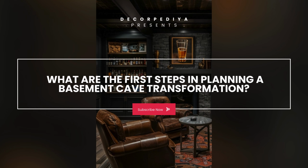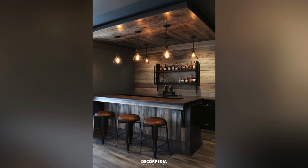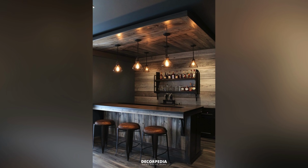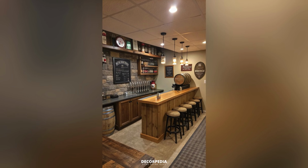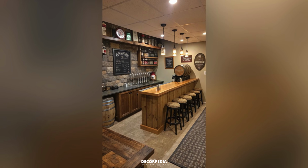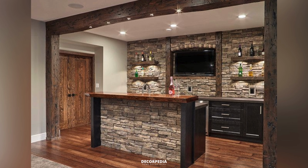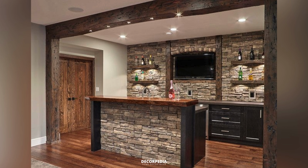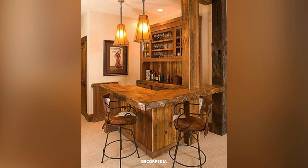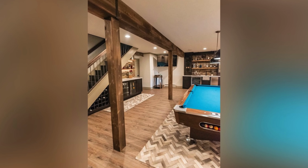What are the first steps in planning a basement cave transformation? Embarking on a basement cave project requires thoughtful planning to ensure the space meets your needs and desires. Firstly, assess the space. Consider the size, ceiling height, and existing features. This will help determine what functions the space can accommodate, such as a bar, theater, or gym. Secondly, define your purpose. Decide on the primary use of the space, be it relaxation, entertainment, or a combination. This clarity will guide your design choices.